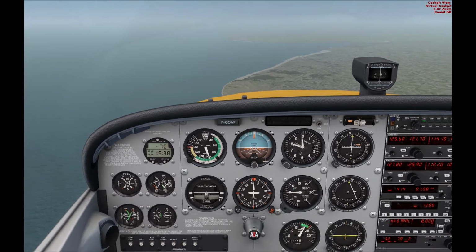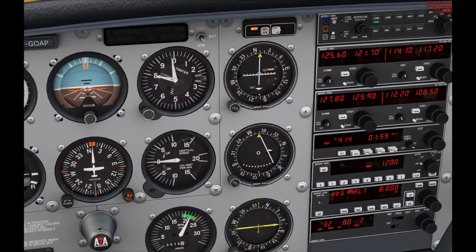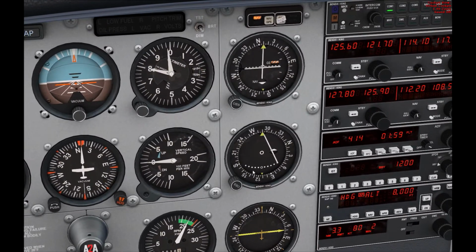There we go, and that was definitely the Isle of Man there. So you can see I've already got the radio dialed in from a previous test flight. What we're looking for now is for this needle to centre up, and then once that centres up, we'll turn over to a heading of 290.